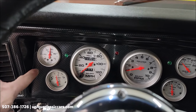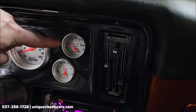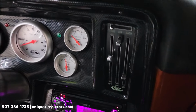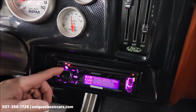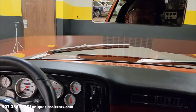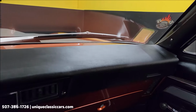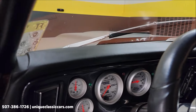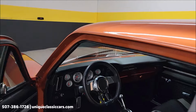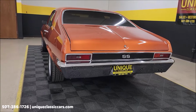All right, gauges all seem to be working. We have oil pressure here, popped right up. Fuel gauge, tach. And around here, water temperature, that was a cold start. Voltmeter, stereo system. Stereo system is working. Top of the dash looks good. And this car has a bad sound to it. This will turn some heads the way it looks and the way it sounds. No doubt about that. There's that rumble.